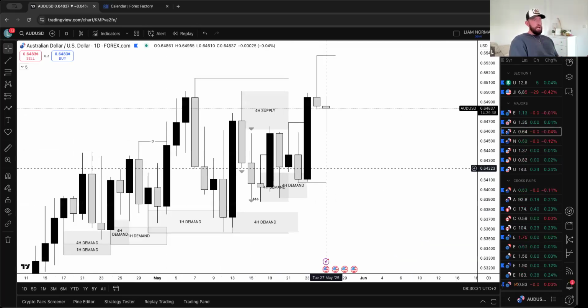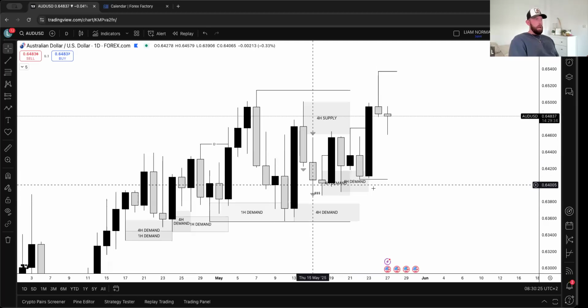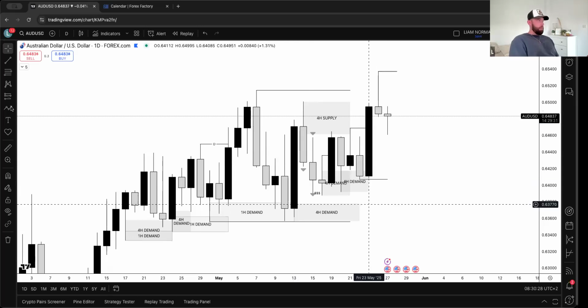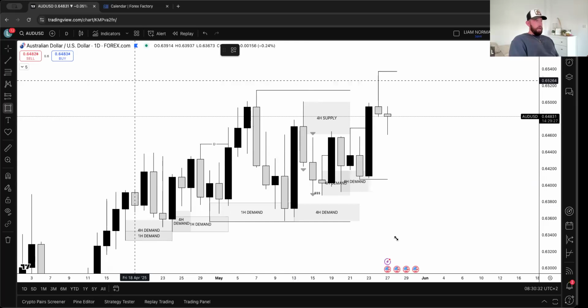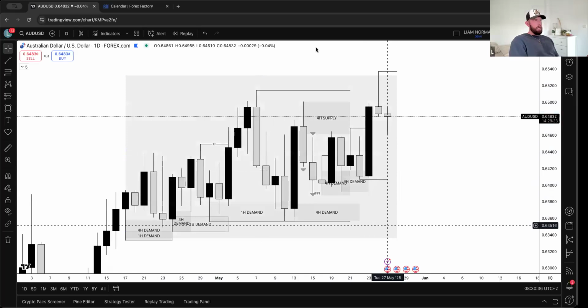I didn't participate, as I'll always be transparent with you guys. I didn't participate in AUDUSD. I didn't catch the buys from this area just because, if you guys remember us talking about the fact that this is just disgustingly sideways, disgustingly sideways.